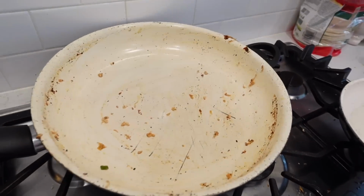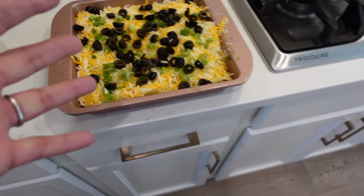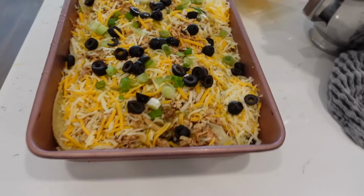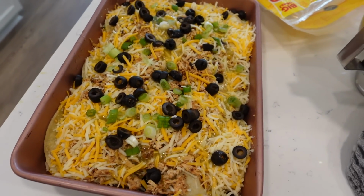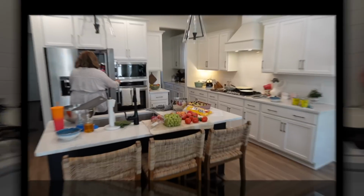And we used every bit of it to make this little small tray. This is what, an 8x8, and this large tray. So perfect. Now I gotta get my mess cleaned up. The stove is always a disaster.